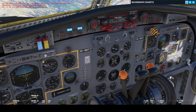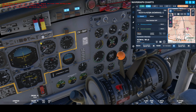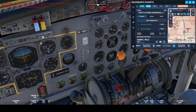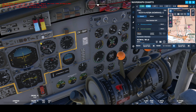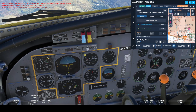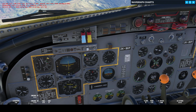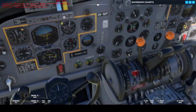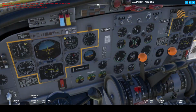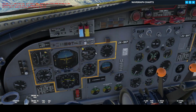So we're now past that restriction. Now we want to set it to 69, which will probably. And then we'll set it to our final approach, which was 259. Yeah, stunning approach. Really cool place to fly.